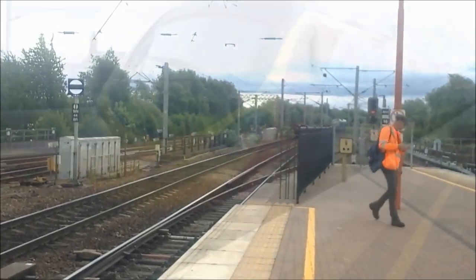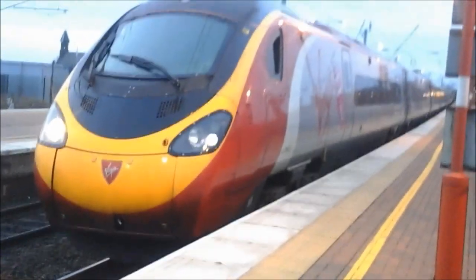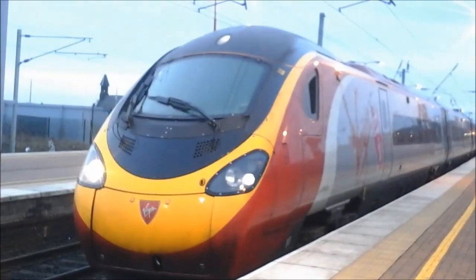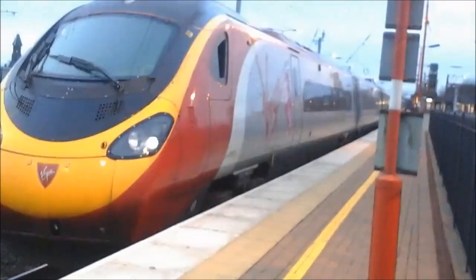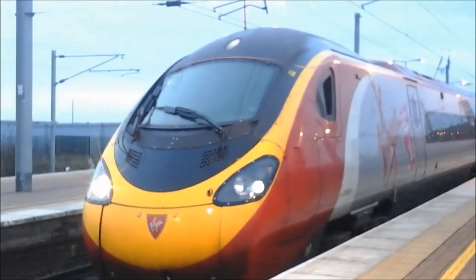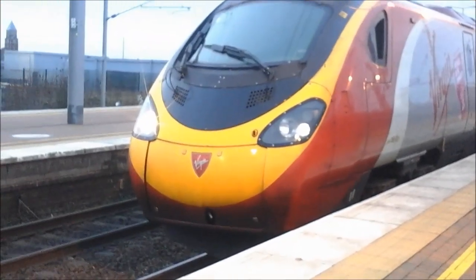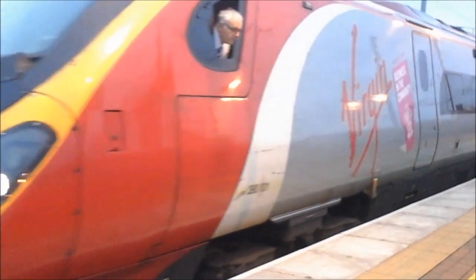DRS 68026, that's a new one. Departing Wigan North Western, the 1728 Virgin Trains service to London Euston via Birmingham New Street, calling at Warrington Bank Quay, Crewe, Wolverhampton, Sandwell and Dudley, Birmingham New Street, Birmingham International, Coventry, Milton Keynes Central, and London Euston. 391 031, which is City of Liverpool, apparently. That one's moving on.